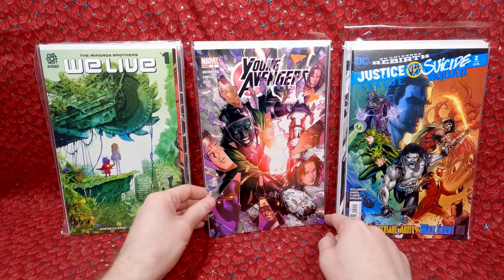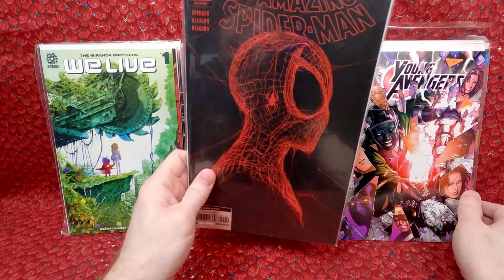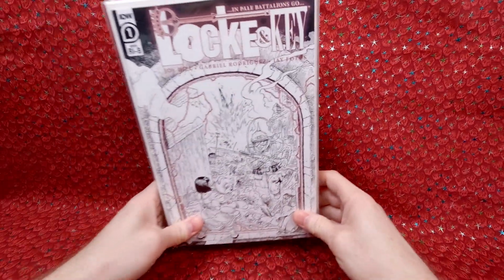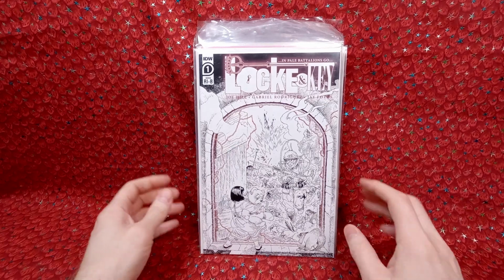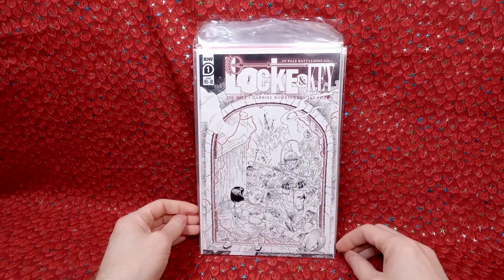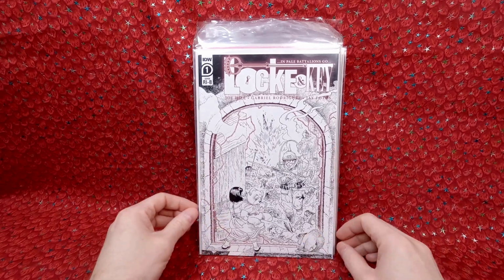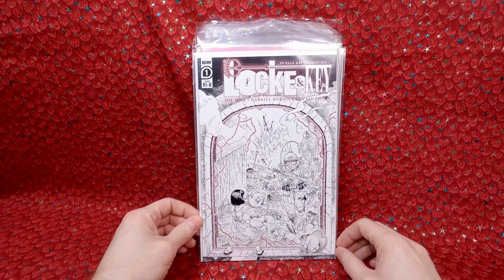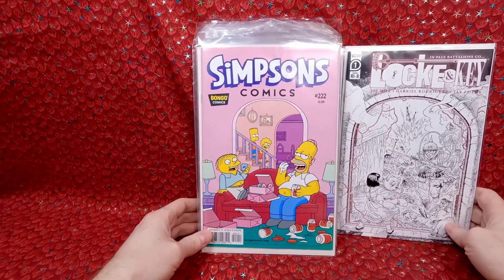Young Avengers number 5. That one I think has a little bit of value. Another Amazing Spider-Man 55. Okay, I'm gonna have a lot of these for the shop. All right, I'm having fun with this collection because it's just a nice mix of some cheaper, not as exciting stuff, and then some really fun stuff like this. Lock and Key, Impale Battalions. Not exactly sure what series this is. It's number 1, but it's a variant cover. Gorgeous cover. I bet that one has a little bit of value.